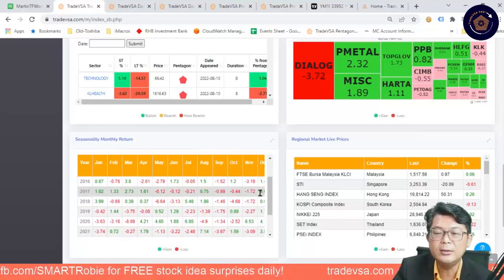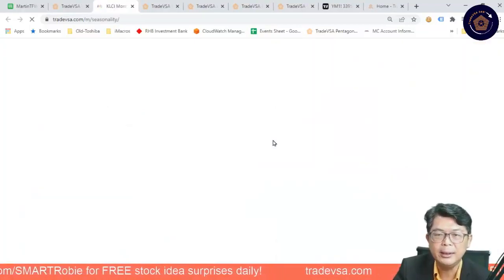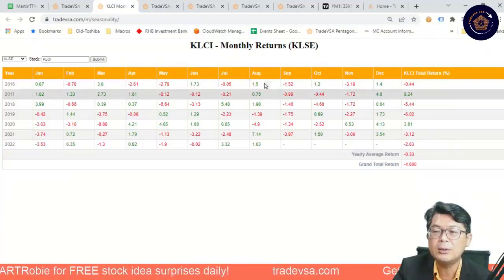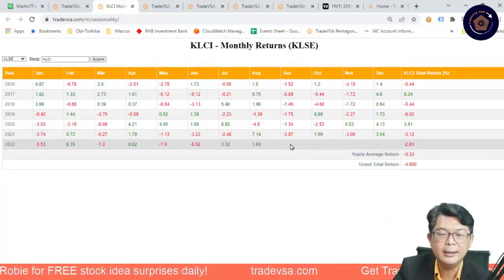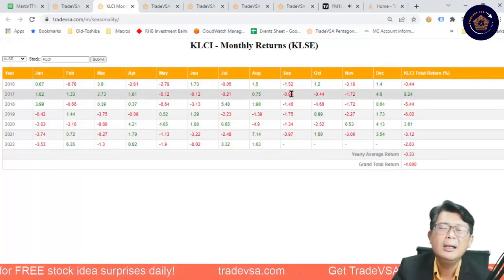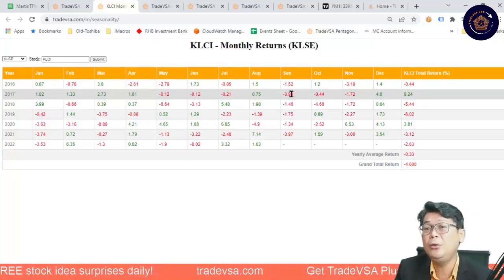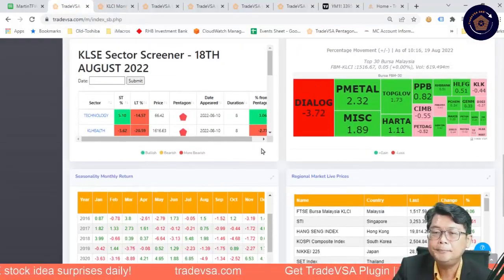So you can see on the KLCI seasonal monthly return, let me just bring this up again. You can see the month of June was the worst. And usually July is positive, August should be positive. September only, okay? September is the time the market is going to dip. So right now the market will rally, take a bit of profit. That way you already know September is going to be a bad month. That's why you know it through our monthly KLCI seasonal return here, all right?